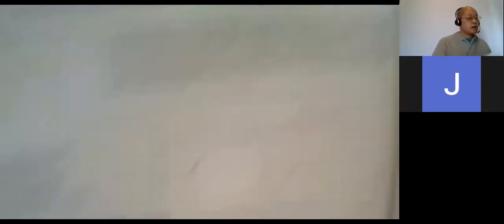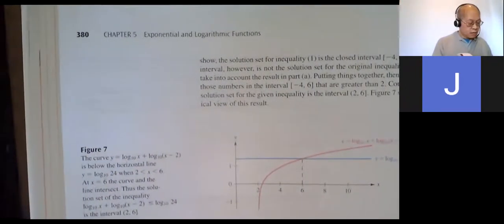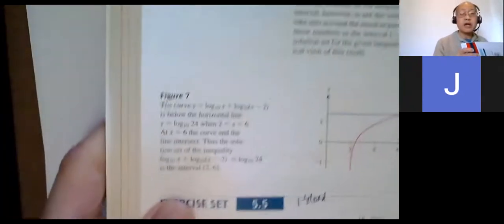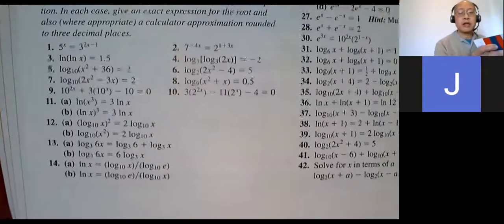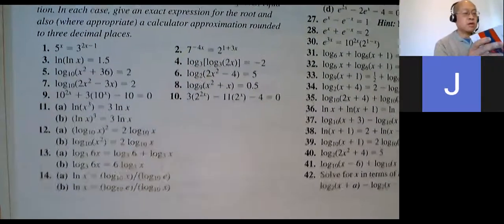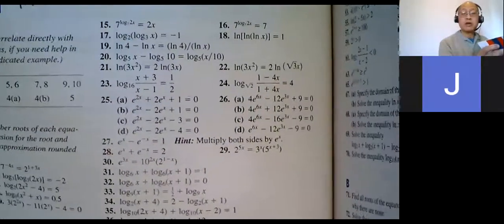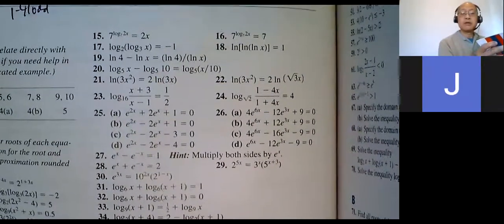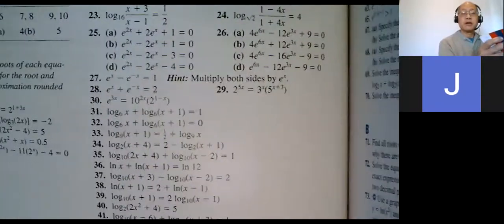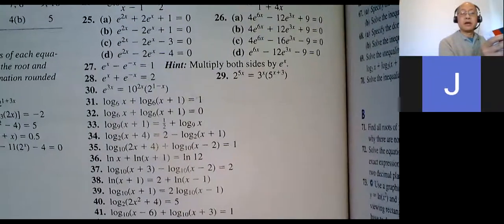Okay, so in 5.5, we're now solving exponential and logarithmic equations. We have 1 to 41 odd on page 380. This is for the benefit of those of you who don't have the book and don't plan on getting it; you can just look at the video. That should give you 1 through about 14, then 15 through 30-something, and now I think you can see 41. Okay, so there we go.